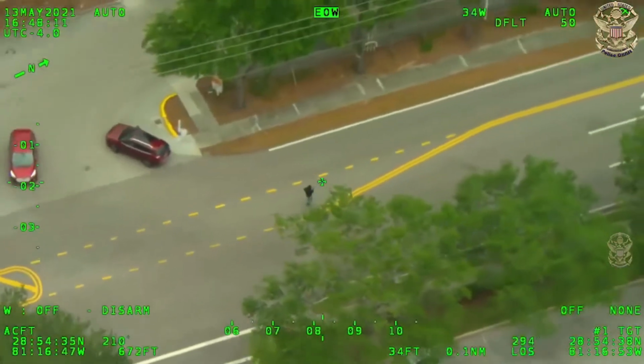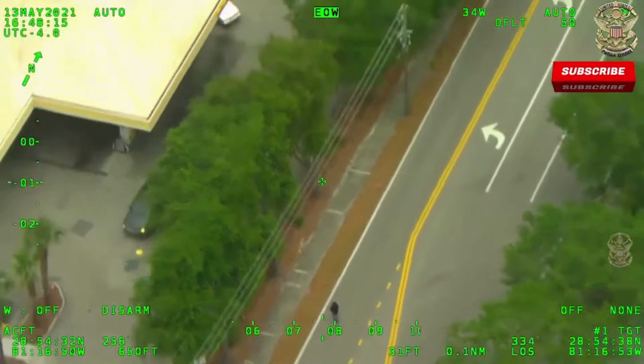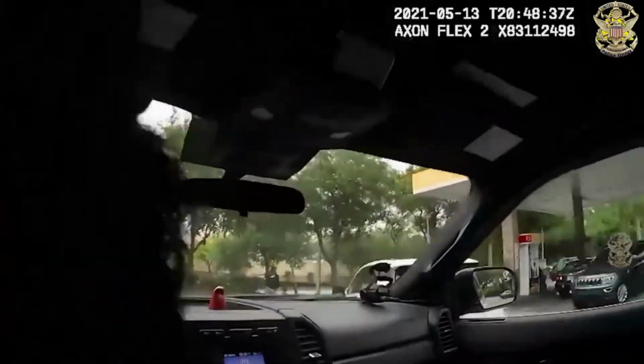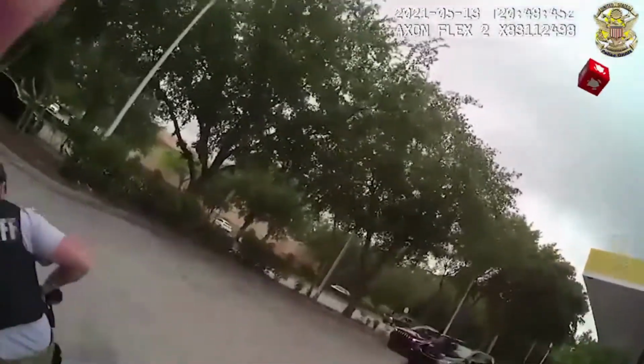Yeah, he's walking back toward the gas station. He's in the middle of the road. He's on a cell phone. Black shirt? Yeah, jeans and a black hoodie. That's him right in front of you. That's him. On the ground! Get on the ground right now! Right now! Get on the ground! I got him. Okay, the other one is in the woods to the south of the station.